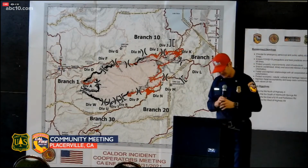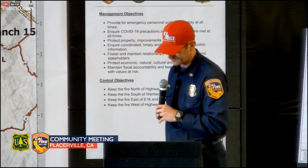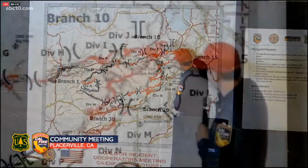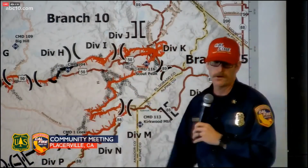Okay, I got some questions here. Updates on Strawberry, Kybers, and Wrights Lake. So a lot like I talked about, and I'll correct one. I pointed up here and said Kirkwood. I meant Heavenly. Thanks to whoever caught me on that one. The fire has not made it into Heavenly. Strawberry, the fire already went through Strawberry.